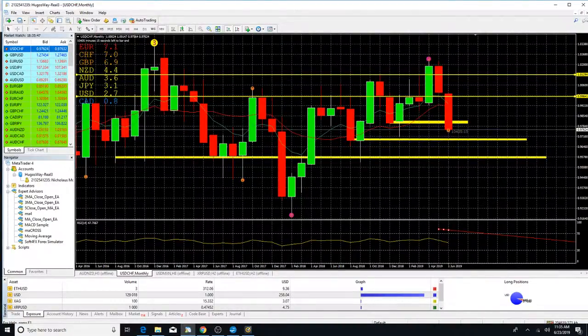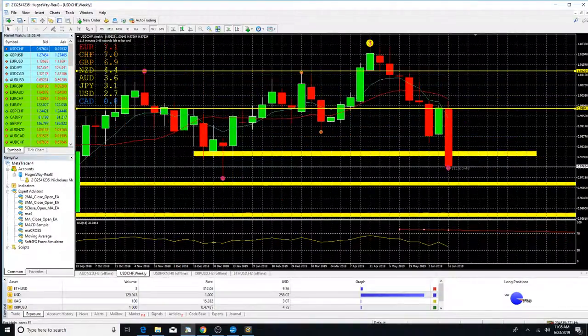If the USD CHF breaks these levels, we could see 95 easy. I personally missed this move because I've been watching it since about right here. But I did not and do not want to over leverage yourselves. You don't want to be in too many trades. So in my plan, I can only trade 4 times a week. This wasn't one of the trades that I was able to take.